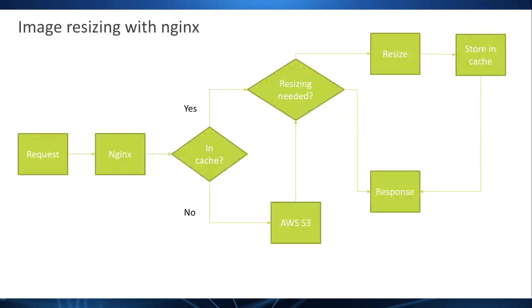Next one is some high-level workflow about the resizing, because resizing is a really great feature. And here you can see that the flow is pretty simple. If we use resizing with nginx, nginx will take care of all of the heavy job. It will use the nginx cache. It will perform resizing. It will store the cache and provide a response to the requester.